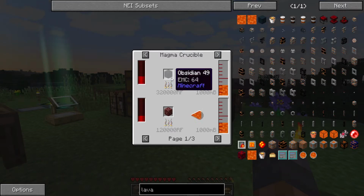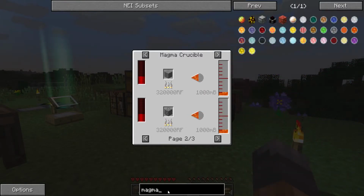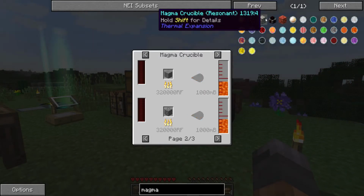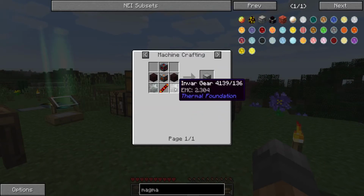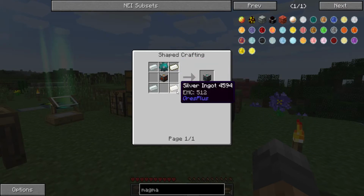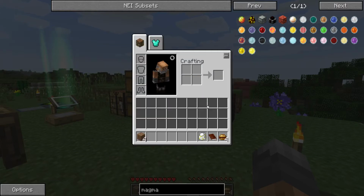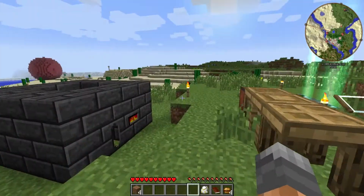Yeah, magma crucible, we can turn obsidian into lava or netherrack. We don't have either of those. But we can turn copper into lava. Okay, how do we make a magma crucible? And how does that work exactly? Is that the right machine? Must be. Nether brick. That's pretty expensive. That's going to take us a while to get there. Okay, so let's not worry about that, I guess.